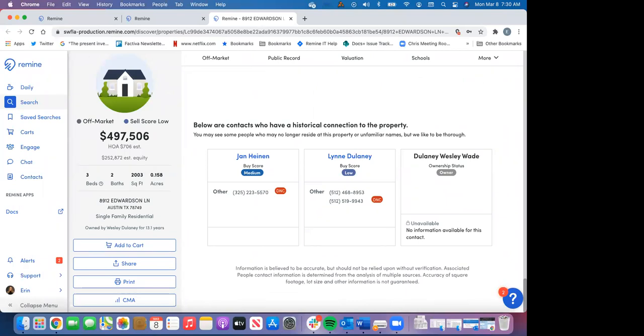I see someone like melding it. All right, well, chat's invisible to me.